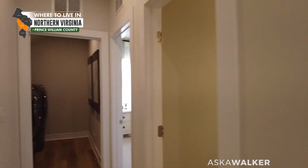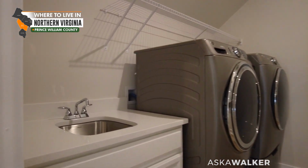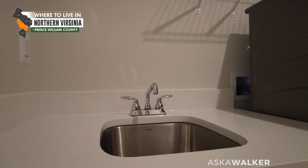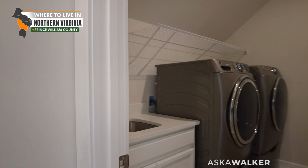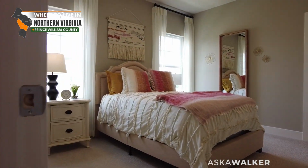All right, so the next room we have is the laundry room. Ooh, we have a nice little sink over here as well. Get those stains out. Plenty of space in that laundry room. And then we have guest bedroom number three.